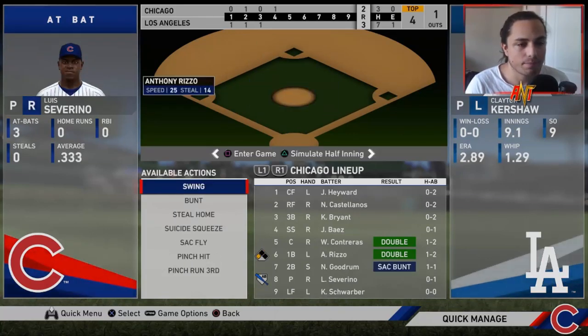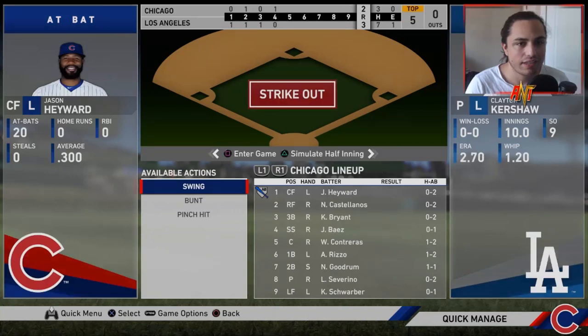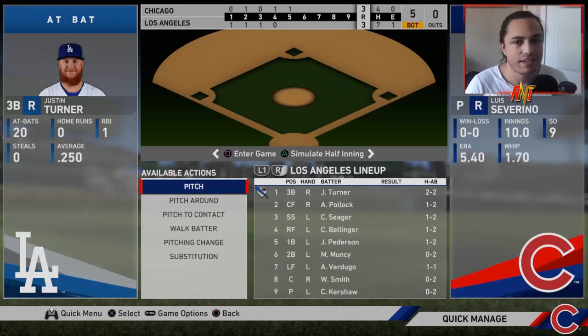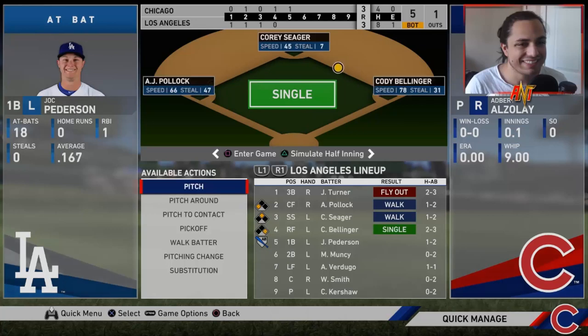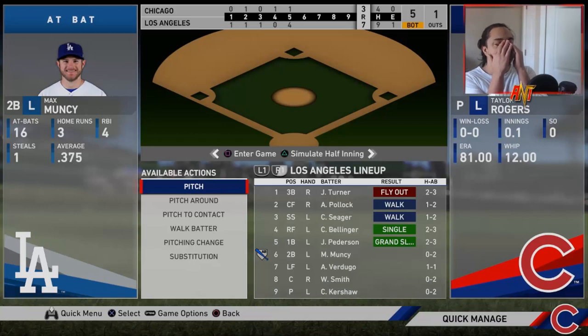Sac bunt. Can we get the sac fly? We can't. I'm going to give him one more inning. All right, 4 innings for Sevy. Unfortunately, couldn't get more. We do have a tie game thanks to Baez, and we're going to leave it there. We're going to go to Alzolay. Bases loaded. Okay, we're not going to go to Alzolay. We're going to go to Taylor Rogers.